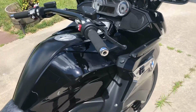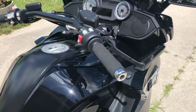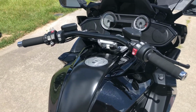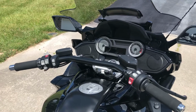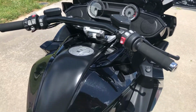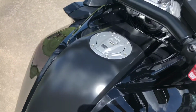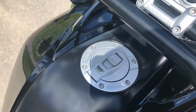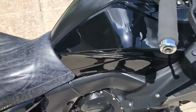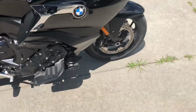It also has 2 suspension modes with 3 selections per mode, so you can get the suspension just right for whatever kind of riding you're doing or whatever kind of load you're carrying. There's a 7-gallon tank, aircraft style fuel door, security system, cruise control, of course.